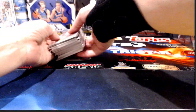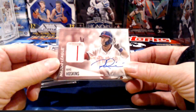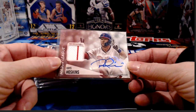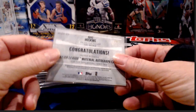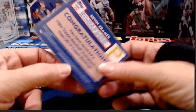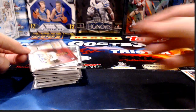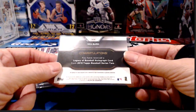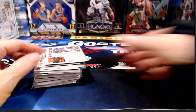Now, these are our relic and autograph hits. Rhys Hoskins combination autograph and relic. That is a sticker auto, by the way. We did get a pinstripe on our relic. Very nice. And it is numbered to 30 for the Phillies. The Pirates and Kevin Kramer to 150. The Pirates and Nick Birdie to 25.